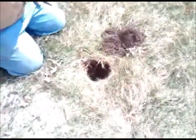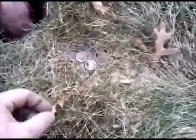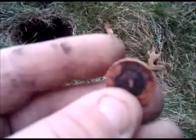Anything else in there? Well, there were a couple more coins in there. V nickel, can't make out the date. Wheat penny, and a little Mexican one that says Estados Unidos on it, 1939. Almost looks like it was a button because it has a little thingy there.